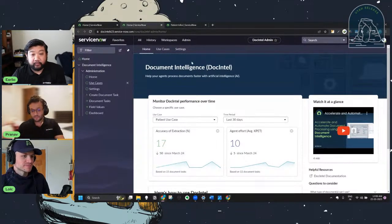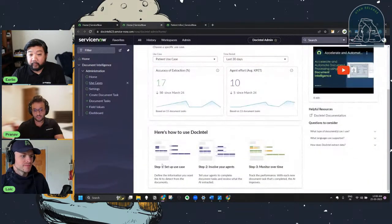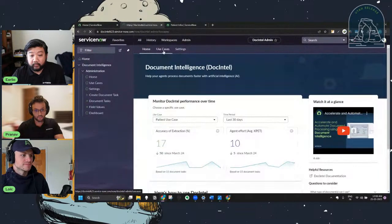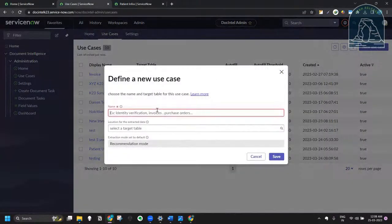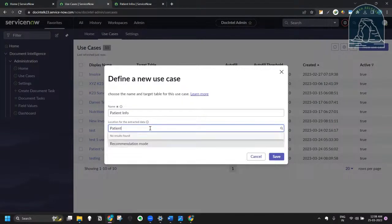All right. The first thing we have to do, if I read it here, is set up a use case. You can see we have a use case tab here. Let's go ahead and create our use case all together. I'm going to create a use case and call it patient info. I also created a patient info table to store our data, so I'm going to put it here, and you can see this is our table. This is the name of our use case, and this is the location where the data will be present. You can see there is an extraction mode set by default.